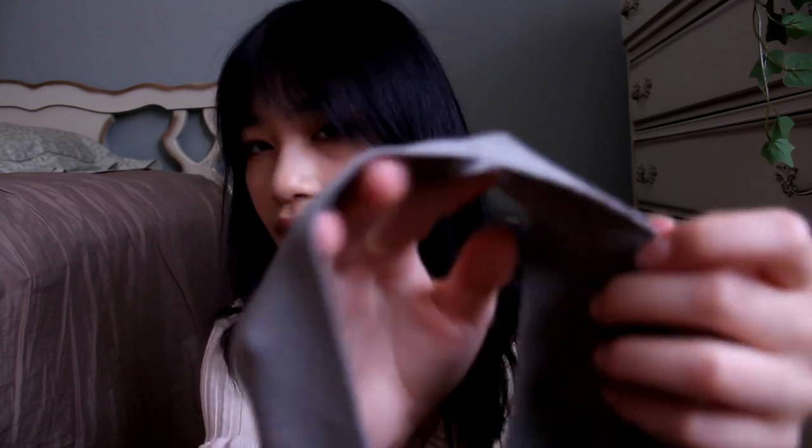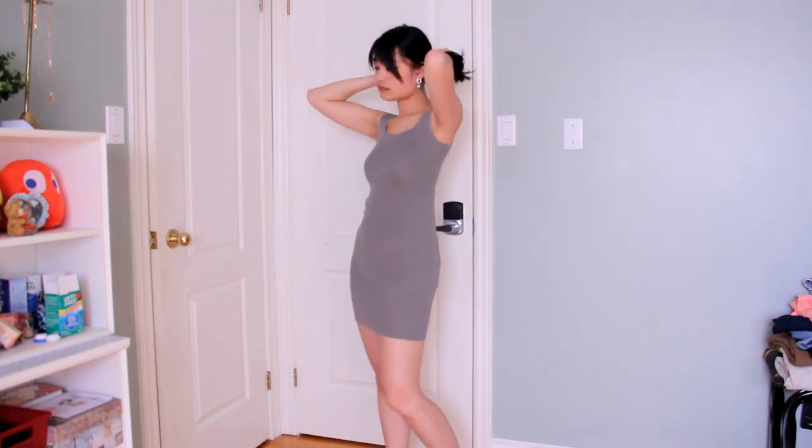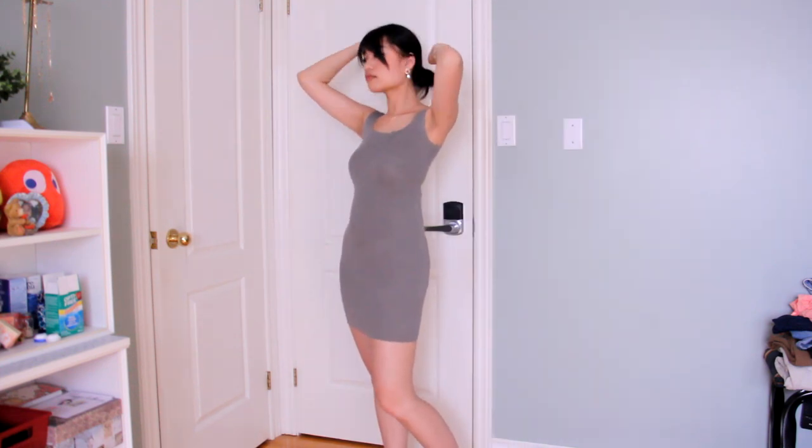So it kind of just looks like a raw cut all the way around the neckline. I don't mind it. I just feel like on the side when it sticks out like that, it could be a little bit better made. But I mean, for like 13 bucks, I'm not mad.